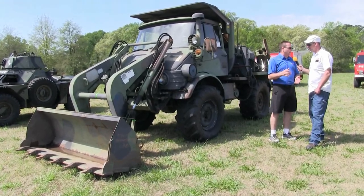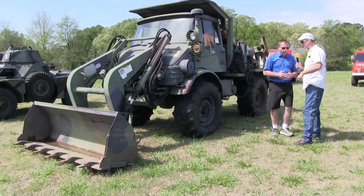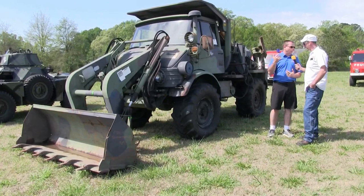It goes about 40 miles an hour on the road wide open, but you don't even want to take it on the road, really. No, you want to use this on the farm. I use it all the time. I mean, very handy thing. And, you know, it's a transformer. I'll show you in a second.